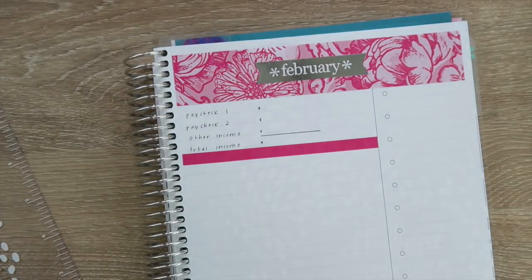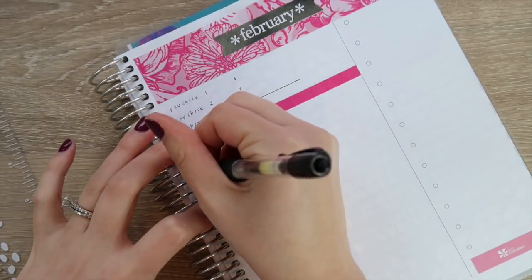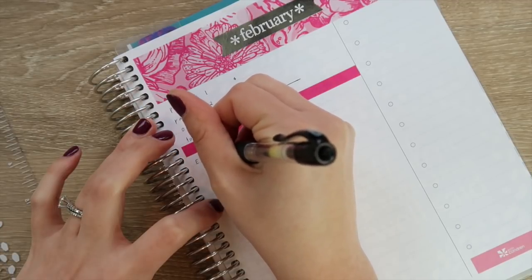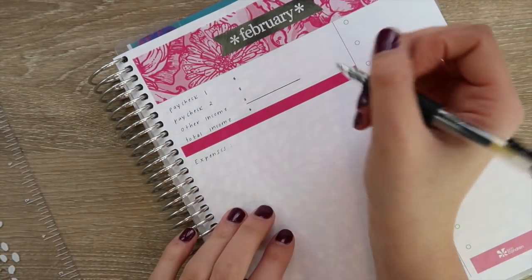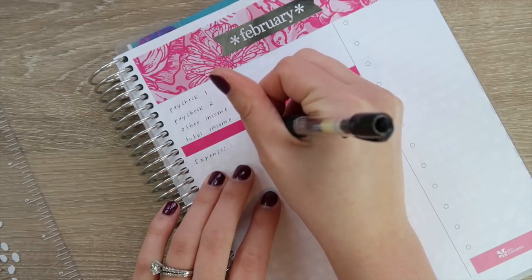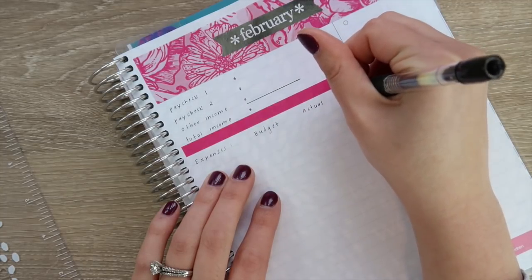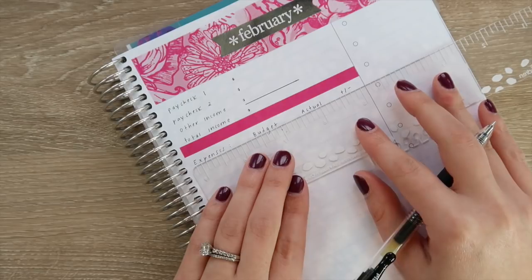Okay, now I'm going to get into some of my expenses, and again, I'm just going to check back and see what I did last time. Okay, so we're just going to go in with expenses, and then I like to put in budget, actual, and plus or minus, so like what we're over and we're under. So I'm just gonna go ahead and do that right now. Budget, actual, and then over, under. And I'll draw a little line underneath all of these, and then I'll kind of draw out my whole setup.